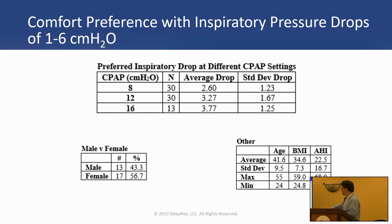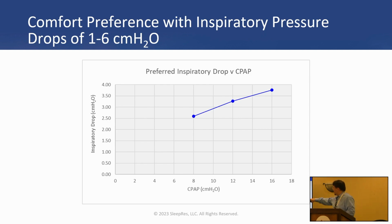You can see this involved male and female studies, and average BMI of 35, but ranging from 25 to 59, and an average AHI of 22.5. And you can see just here on the graph, this shows at the different pressures on the bottom axis, CPAP pressures, the inspiratory drop that was preferred tended to increase a little bit with higher pressures. Again, not dramatic changes, but significant in terms of that difference. So probably it's going to be somewhere between 2 to 4 centimeters, something like that, that it actually drops, and that will be the typical preferred range.